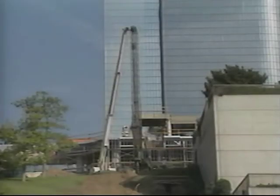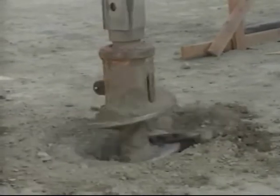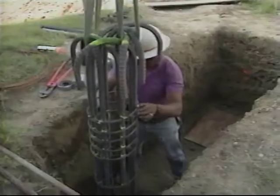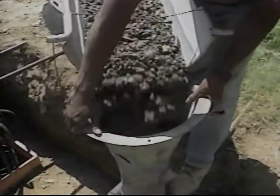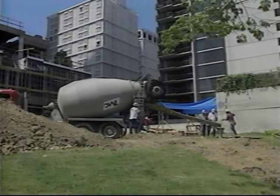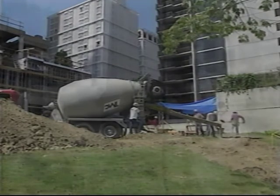Similarly, the original track support structure could not be utilized. Modern building codes require a much stronger foundation than was used in 1901. On August 7th, the first portion of the new track support system was created. New foundations are drilled and poured. When the foundation is completed, the track supports will be installed at ground level.